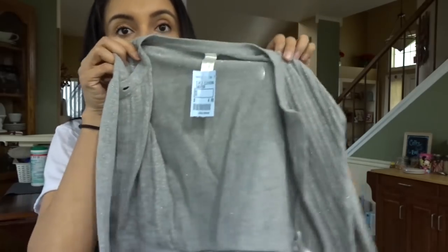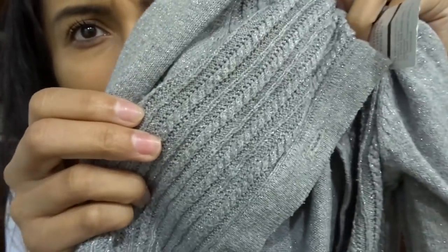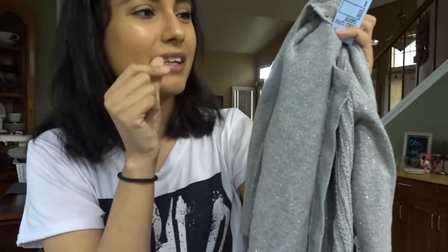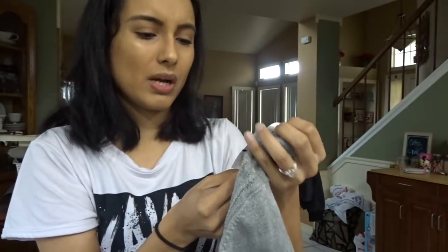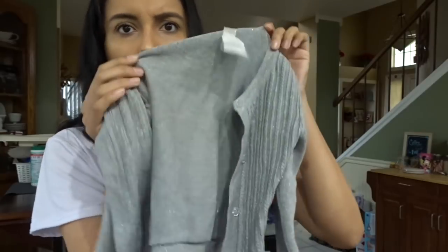I also got her this little sweater, also by that same Target brand. And it has glitter. Well, it's kind of like that fabric that looks shimmery. Why was this one more expensive than that one? This was, I think, $2.50. I don't know, guys. This jacket was less weird.